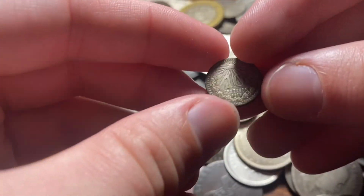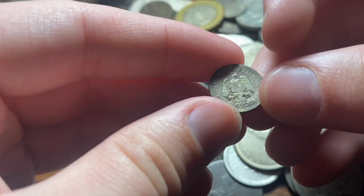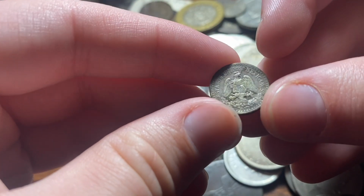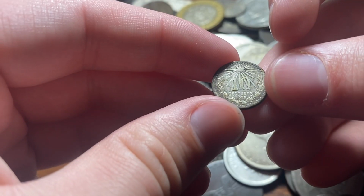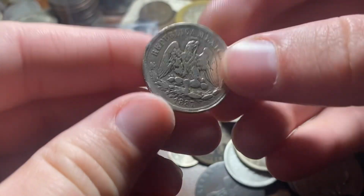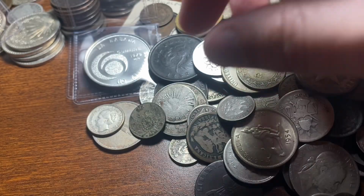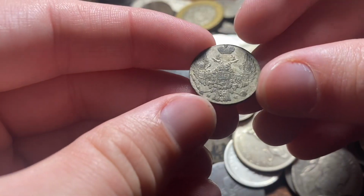Then we've got a small Mexican coin here, 1919, 10 centavos. Excuse me, 10 centavos. That's going to be 80% silver from Mexico. All right, here we've got 25 centavos, 1887 Mexico, 90% silver there.